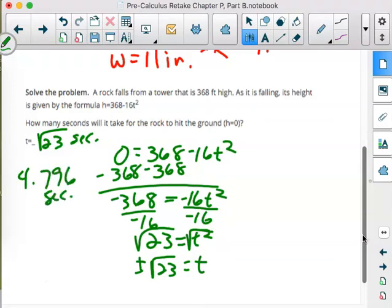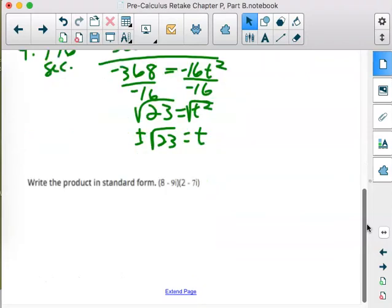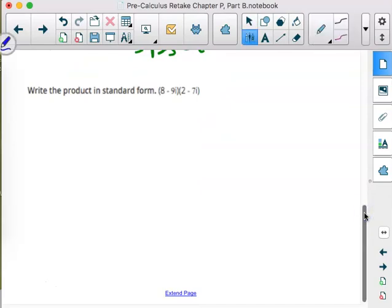And then those of you that actually found that to 3 decimal places, I did give that to you as well, because this is a word problem, and word problems typically, as I mentioned when we've gone through them in the notes, typically you have decimals involved. Because if you're speaking to somebody out there that's not a great mathematician, you probably don't want to say the square root of 23 seconds. Better off saying 4.796, or even around 5 seconds for somebody that doesn't know math. Next one, imaginary numbers.